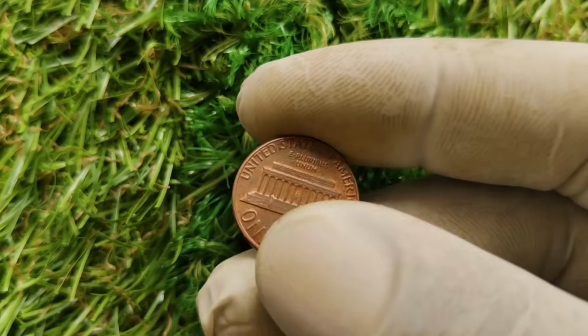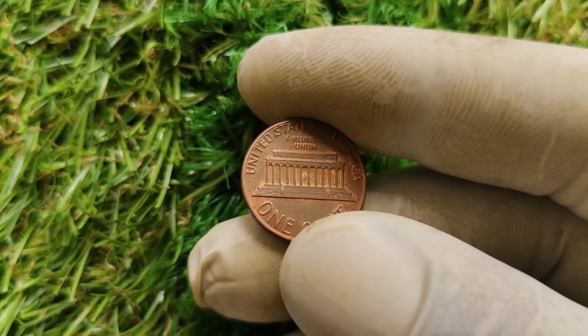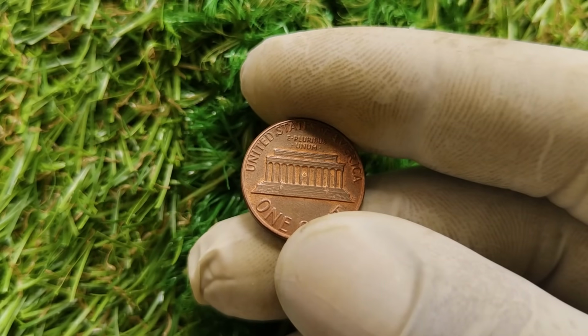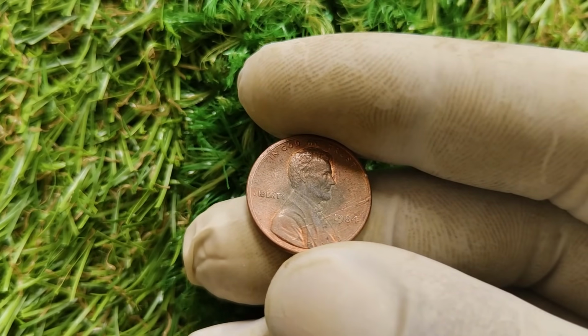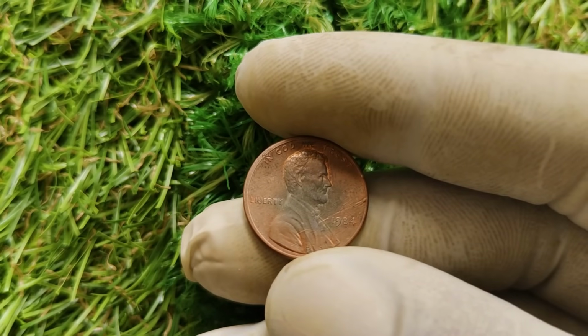To understand why this coin matters, let's step back into the early 1980s. The United States Mint had been producing the Lincoln cent for decades, featuring the bust of Abraham Lincoln on the obverse since 1909, in honor of the 100th anniversary of his birth. But by 1982, there was a major change in the way the penny was made.